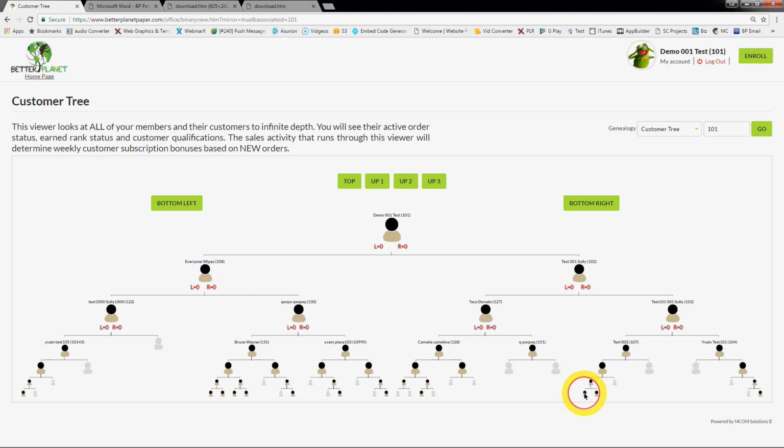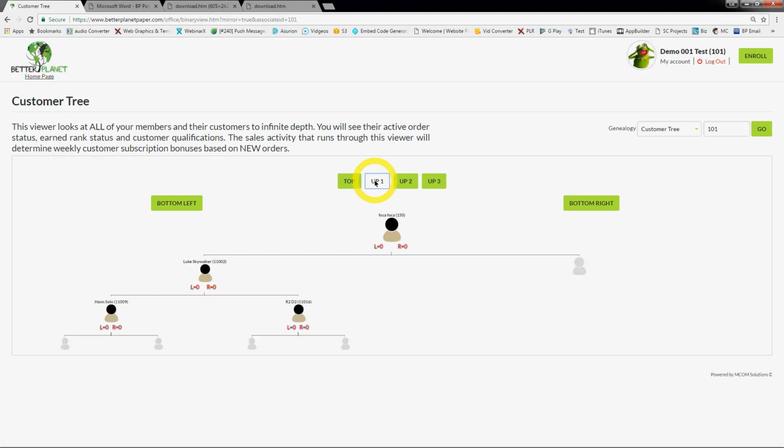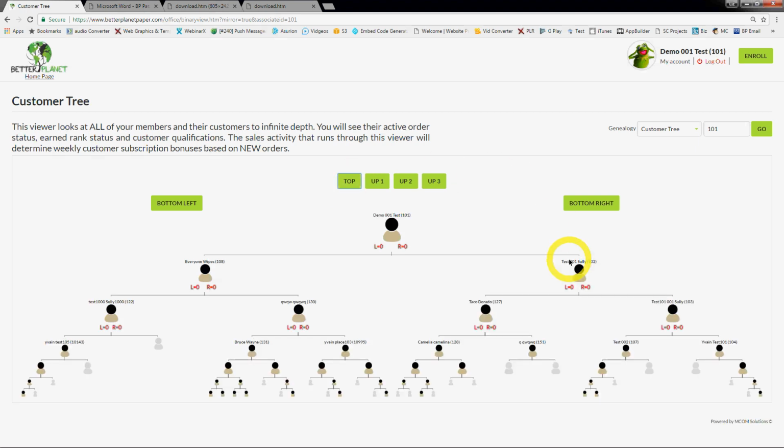You can also go to the inside of an organization, and each time that you do, you have the same access information. So once you go back up all the way to the top, you'll be able to see how your organization is. And as your team grows, all of these are going to fill in, just like in this. This particular spot means that there's no one in that particular position, which is the right leg of this test 1000. So that means that test 1000 could put a new person in there. And once that happens, then that part of the organization will grow.